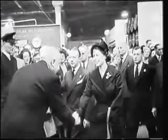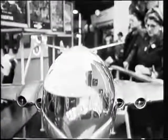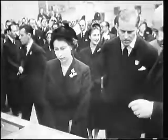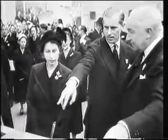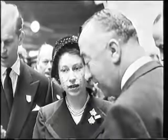Now the Comet was attracting attention from the royal family. The royal visitors were welcomed by Sir Miles Thomas, the chairman of British Overseas Airways, at the stand showing one of the most exciting of all the exhibits. Yes, it's that famous jet airliner, the Comet, the world's fastest passenger plane.